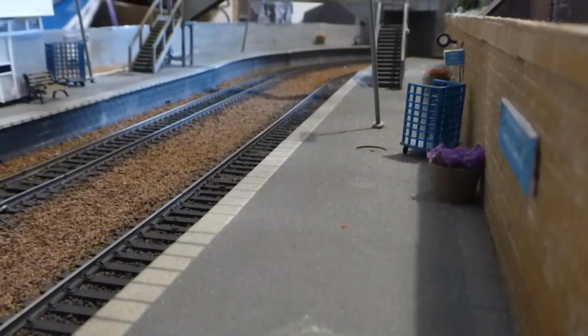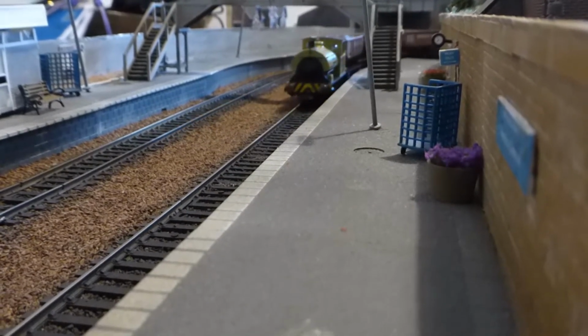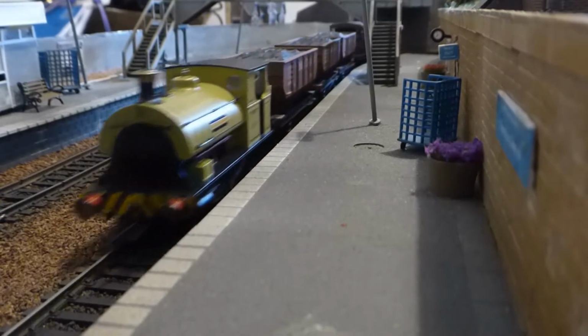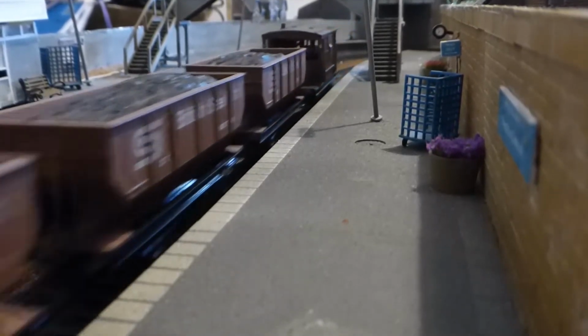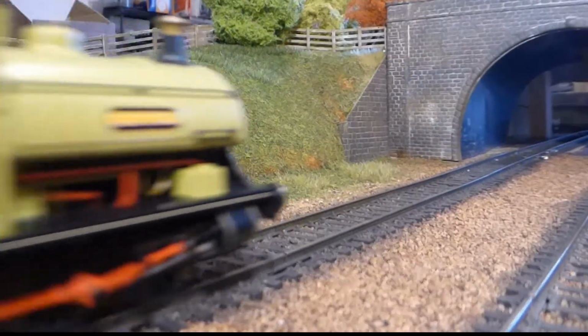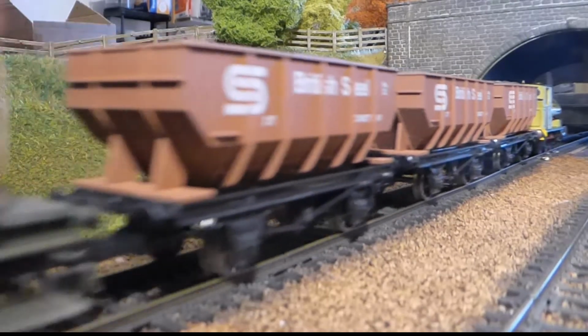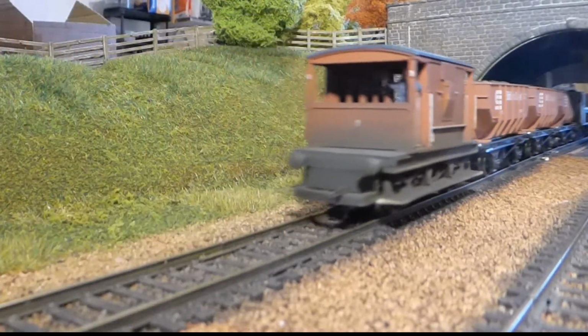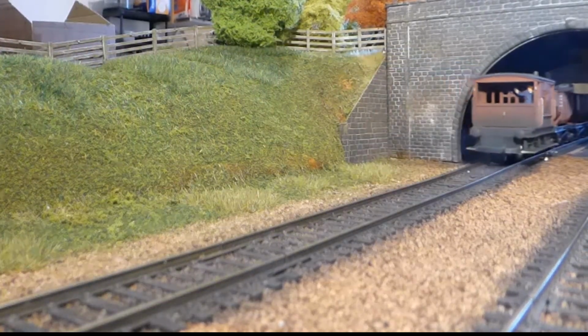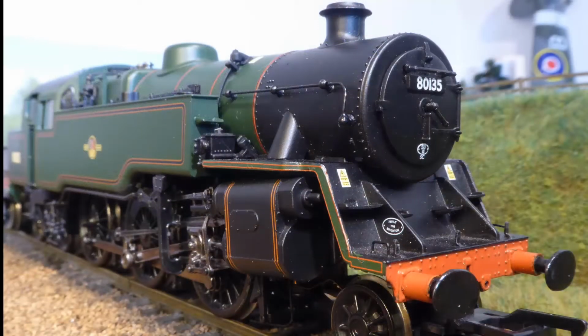And despite me not really being into industrial locos, I have found a role for it on the layout. So it's going to be the Steelworks locomotive that runs little errands for the Steelworks on the network. And it just doesn't look out of place at all. It's just such a lovely little runner. Absolute bargain.